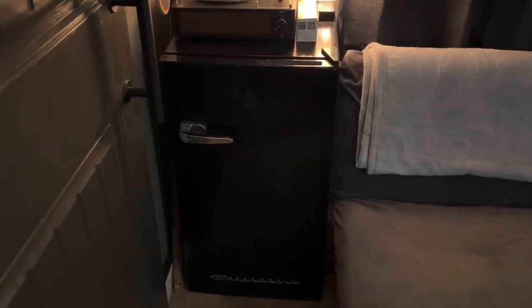At the time that I bought it, I was pretty broke, so I was looking for something that was really, really cheap, but kept my stuff cold. I know if you get a cheaper one, sometimes it just keeps it room temperature. I've had a mini fridge like that before and it sucked. This mini fridge is fantastic.